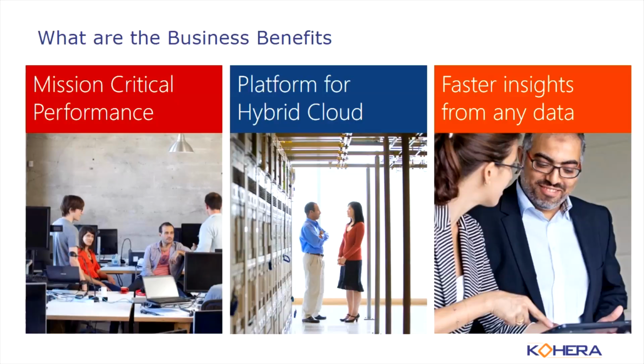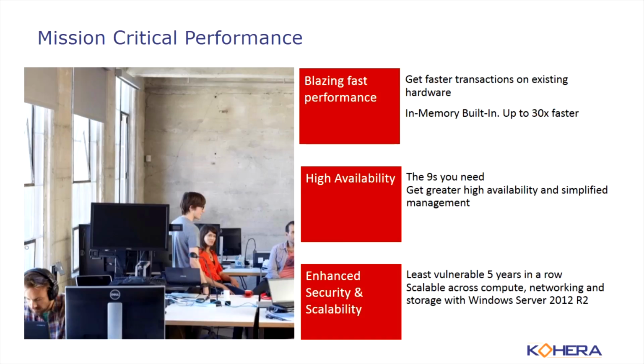Let's go a little bit more into detail on mission-critical performance. With groundbreaking in-memory technology built-in, SQL Server provides mission-critical performance for the most demanding database applications. Actually, you don't need to rewrite the entire app. You just have to change your database a little bit so that you can use the in-memory technology. And even this new functionality will or can fit in your existing hardware. So you don't need to buy any new hardware if you want to use this new functionality. So it will be a big cost saver for your company.